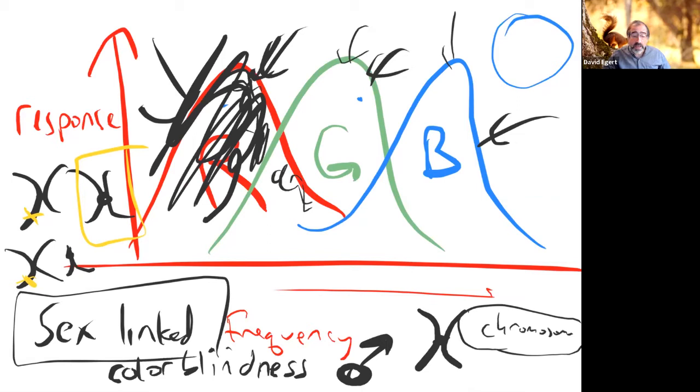So it's way more common to have color blindness in guys than women, because women have two X's, so they have two chances to get a good copy. Whereas in a guy, if you have one bad copy, that's it, because your other sex chromosome is not an X.